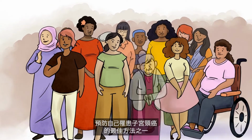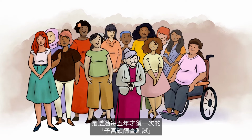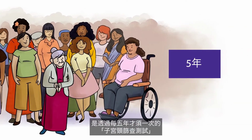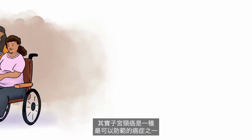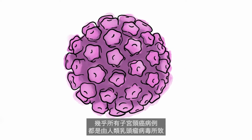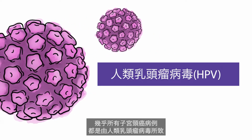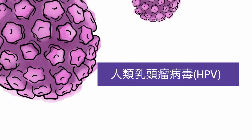One of the best ways you can protect yourself from developing cervical cancer is by having a cervical screening test just once every 5 years. In fact, cervical cancer is one of the most preventable cancers. The virus that causes almost all cases, the human papillomavirus, can be detected with a cervical screening test.